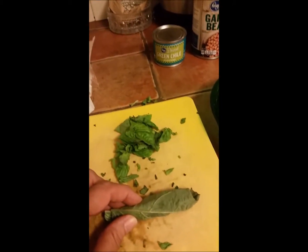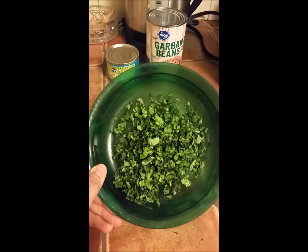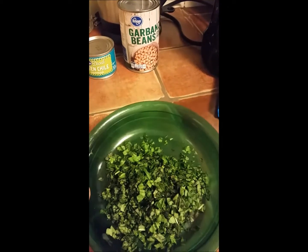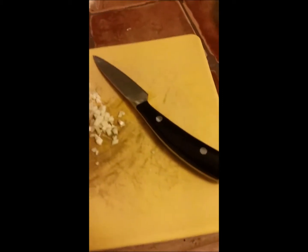So here's what I'm going to do, chop it up. Right, there we go. I didn't think about it kind of blending with a green bowl. But anyway, it was about a cup before I chopped it up. So I'm going to use probably about 1/4 of a cup of olive oil, but next I'm going to chop up my garlic. So working on the garlic, I had some of it done and I thought, oh, 2 more cloves.